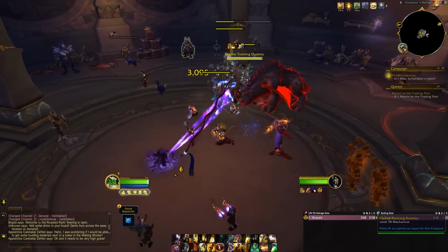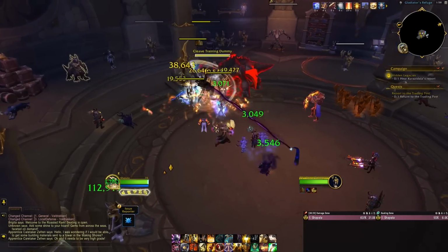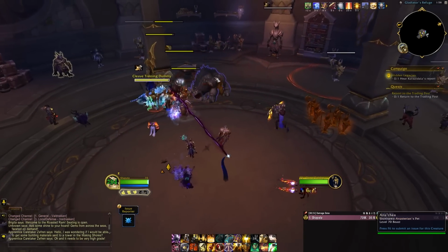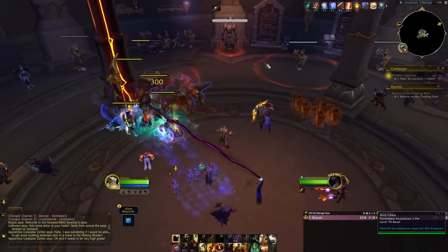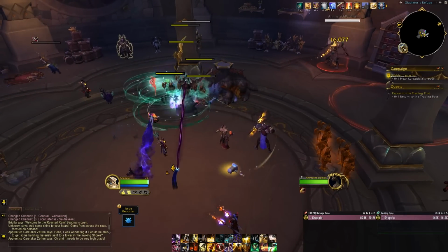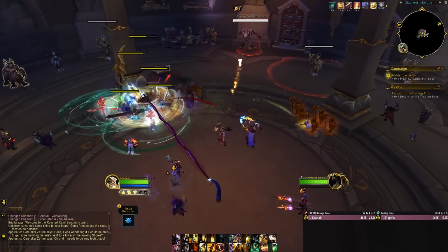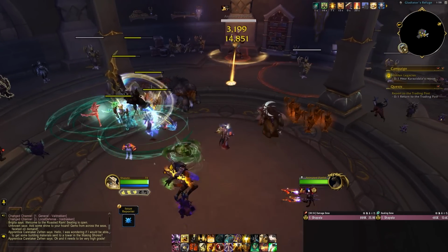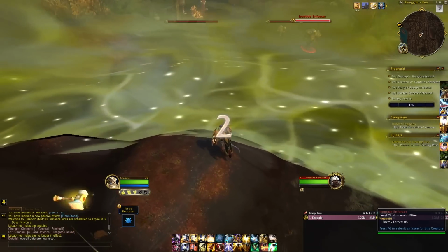And on top of that, the 4-set proc was roughly about a 20% chance on your Judgments landing as a critical strike. And with that, critical strike has never really been that popular of a stat for Protection Paladin anyways. But even with this set, it didn't really incentivize stacking crit. Luckily, this set has been updated.